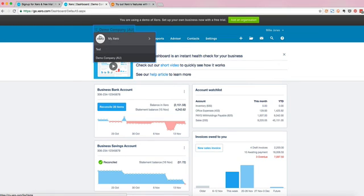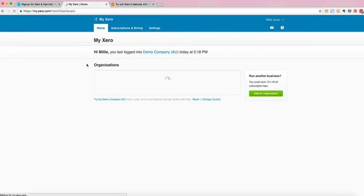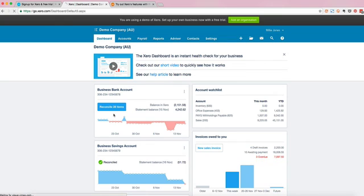I've already got it set up here, but you will probably just see My Xero and Test. I want you to click on My Xero. It's a little bit hidden, but down here it says try the demo company. I'm in Australia, and if you're in a different country, you can change your country. So try that demo account. This is going to allow us to pretend we've already got a business set up, right?